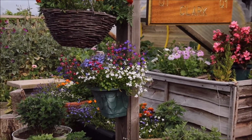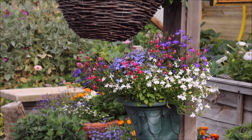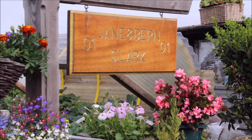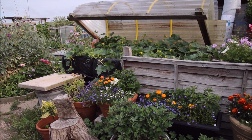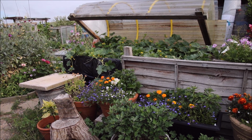The baskets are looking really good. It cheers you up when you come into the allotment, doesn't it, when you see a bit of colour. Okay, let's have a little squidge of rain then, shall we? Once again, the pots and the trays and so on, they're doing okay.